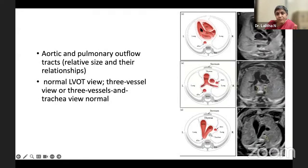So the other planes, the left ventricular outflow tract or the 5-chamber view, it's a little cranial to the 4-chamber view. And this is the right ventricular outflow tract. So when you're imaging the outflow tracts, the outflow tract which branches immediately after coming out is the pulmonary artery. Suppose you feel that the left ventricular outflow tract branches immediately, then it is not the aorta. So the aorta has to arch and come back and form the left-sided aortic arch.